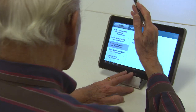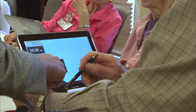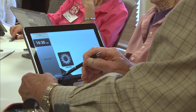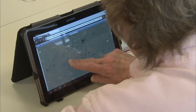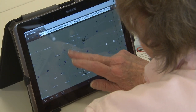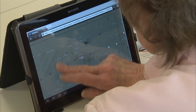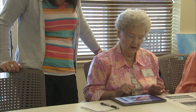Some tap really hard, and then they realize, oh, it's just a light touch. Just tap that back arrow. I think it's because you have more than one. Your hand. There you go. And then swiping. Sometimes they get off the screen and then the swipe doesn't work. So I think it's just the physical things that they've had to learn. How to use the tablets has been a little more difficult.